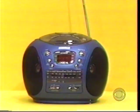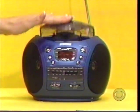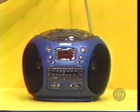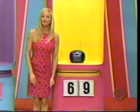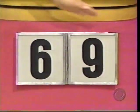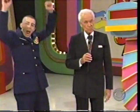What is the next prize? Well, let's try this. Take it to the beach or on a picnic. This portable stereo has a top-loading programmable CD player with 3-inch full-range speakers. It's a handy way to listen to music wherever you go. Is it the 6 or the 9? The 9, Bob. 9. Yes, we got that right, and you get another chip.